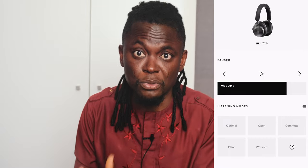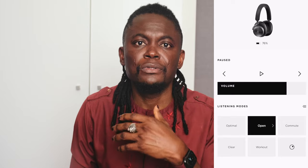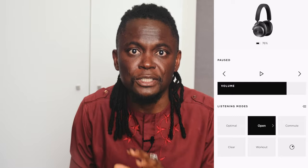Now, the BEOPLAY H95 comes with an accompanying mobile app that helps in customizing the user experience. The BeLink app, as it's called, is the most advanced I have experienced by any headphones company. It is by far better than the app of Sony 1000XM4. Also, the EQ is much more useful. It has 6 listening modes, very conducive for the everyday person who knows very little to nothing about EQing their music.